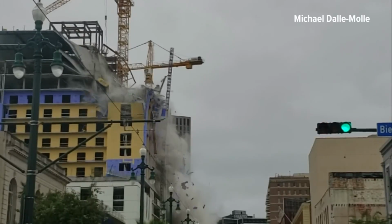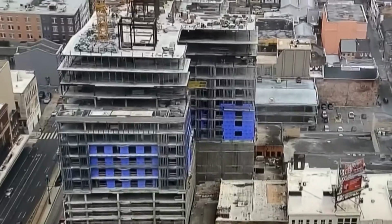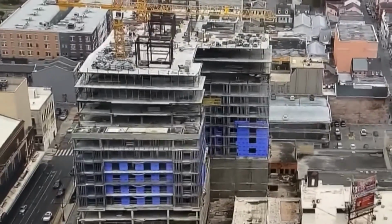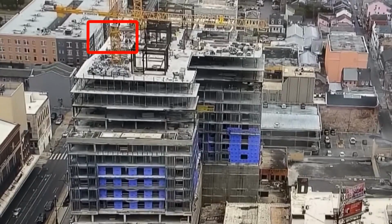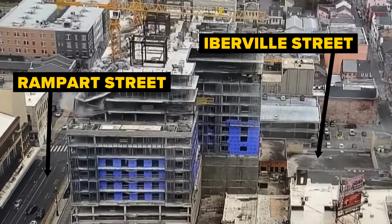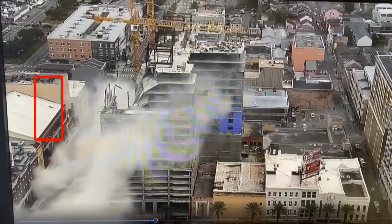Now, we've shown you video of the collapse near the end as the buck joist, the temporary elevator, collapsed onto Rampart Street. But this is video from the roof of 1010 Common Street on the other side of Canal Street looking down. It starts 12 seconds before the collapse starts on the 18th floor rooftop on the opposite corner of the building at Rampart and Iberville Streets, and 25 seconds before the buck joist topples over and punctures a hole in the roof of the Sanger Theater across Rampart.